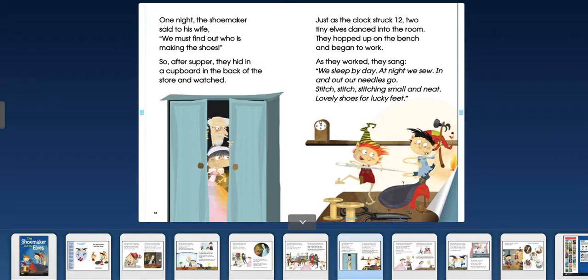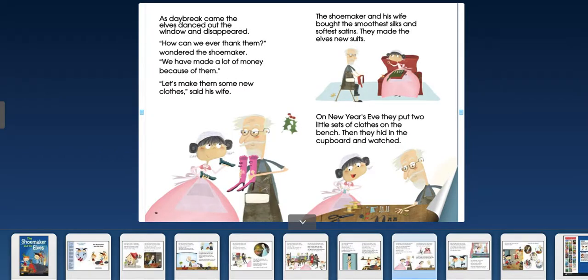As they work, they sing, "We sleep by day, at night we sew, in and out our needles go. Stitch, stitch, stitching small and neat, lovely shoes for lucky feet." As daybreak came, the elves danced out the window and disappeared.